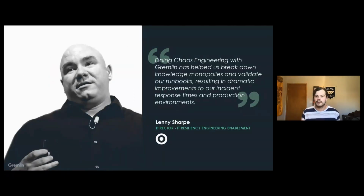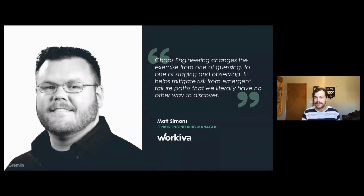Here are just a few quotes that we've collected around CE that I like to point to. "Doing chaos engineering has helped us break down knowledge monopolies and validate our runbooks, resulting in dramatic improvements in incident response times and production environments," from Target. And one from Workiva: "It changes the exercise from one of guessing to one of staging and observing." So it's sort of, we don't understand our systems, to we understand them. We can tame that complexity, we can mitigate the risk from emergent failure paths we literally have no other way to discover, right? So this is the only way they can do it, to really bolster that reliability and resilience.